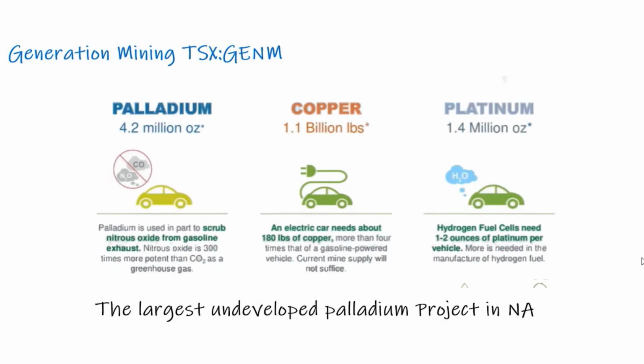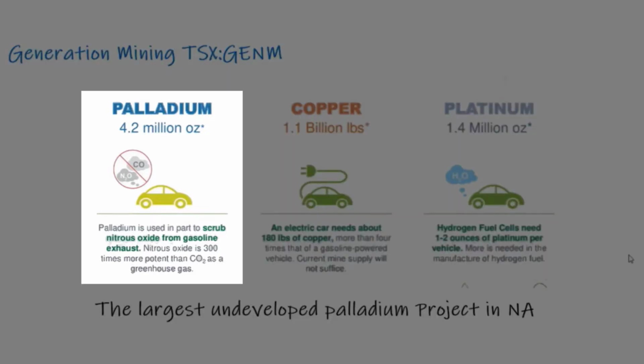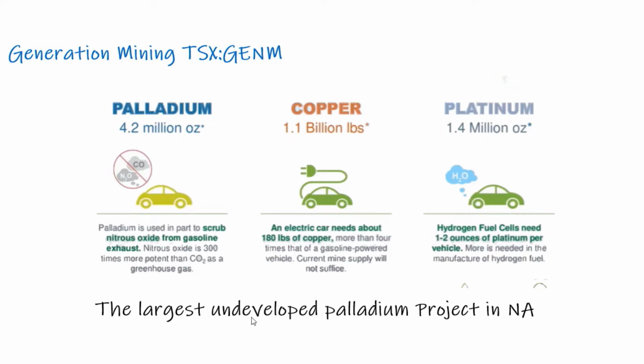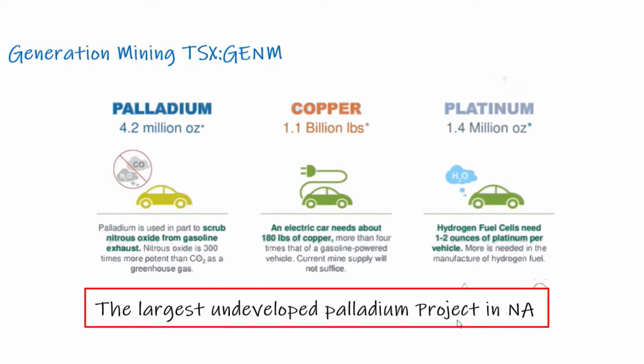Hey guys, so in this video, let's take a look at a company called Generation Mining. Right off the bat, you can see that Generation Mining is a Palladium-focused company. They are in the development stage, and they have a 4.2 million ounce Palladium resource. In addition, they have copper and platinum. Generation Mining is the largest undeveloped Palladium project in North America.